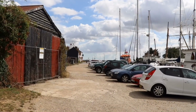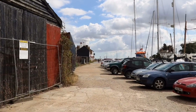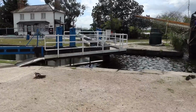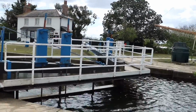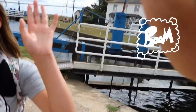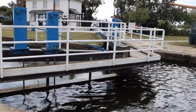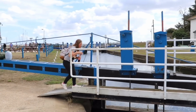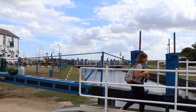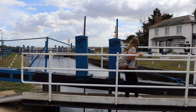And we're going to go and take a little look at the last of our locks, and then go and sit down. Last lock, lock number 12. Ready? This is Heybridge Sea Basin Lock. Ready? Well done, Yhana. High five. Incredible journey. Just beyond there is the Blackwater Estuary, which runs out into the English Channel and North Sea.